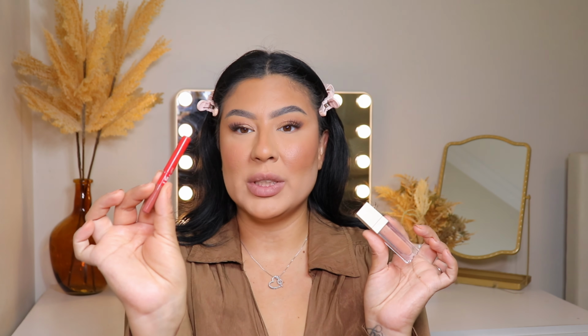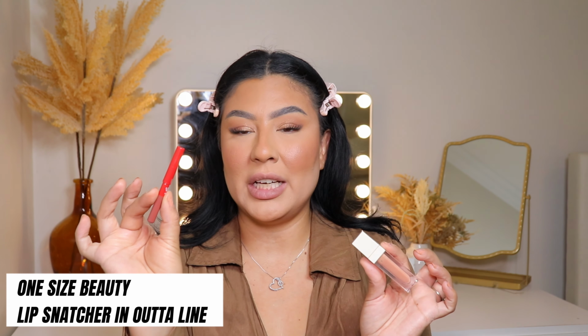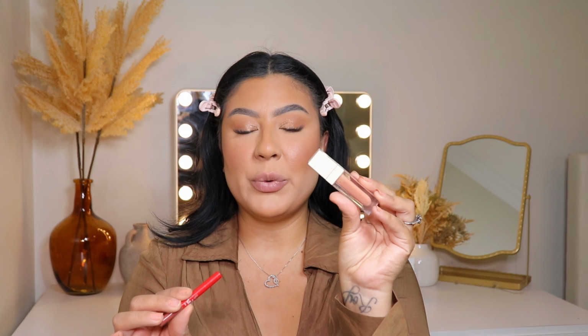Okay, amigas, it is time for the lip combo. Now, I know this is everybody's favorite part. You guys always ask me, like, what are you wearing on your lips? So for that, I am going to be using the One Size lip pencil. This one is in the shade Out of Line, and I'm going to go in with Laura Lee Los Angeles. This is a lip gloss in Nude Blossom.